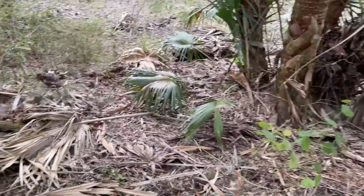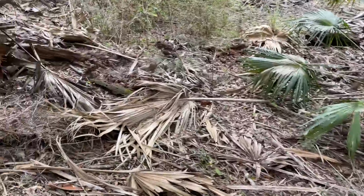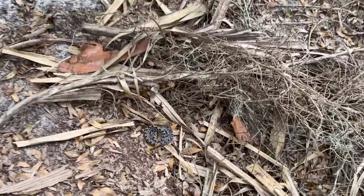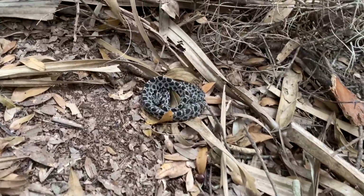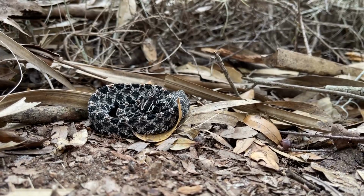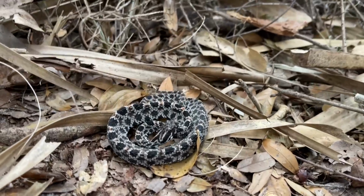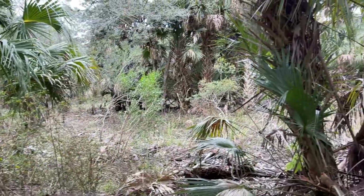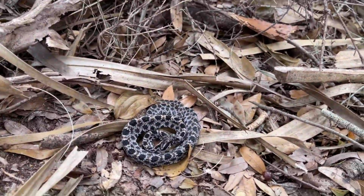All right, I do believe this guy is number 15. Look at that. Really colorful, but a little bit skinny. Good contrast on this guy. Alrighty, this little guy has become aware of my presence, so I'm gonna take that as a sign to leave him alone and keep moving. Pygmy number 15, I believe.